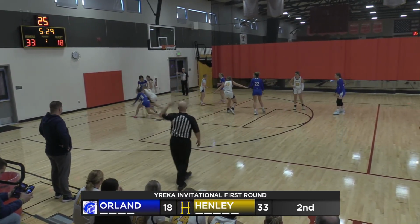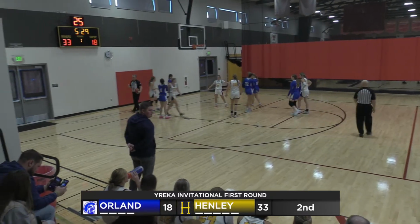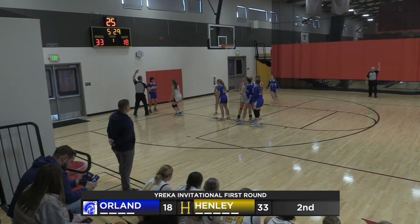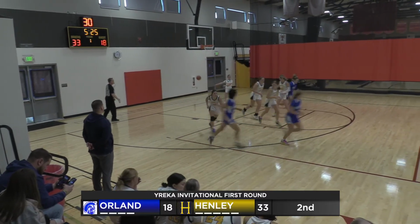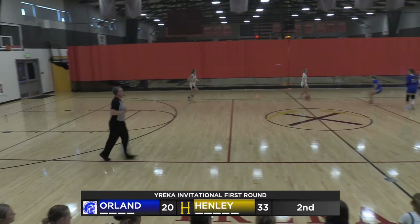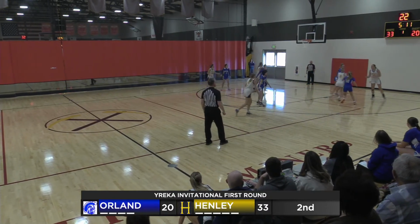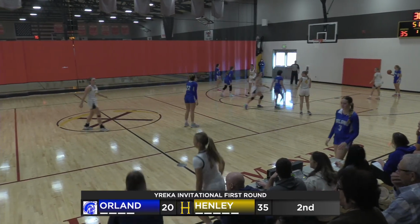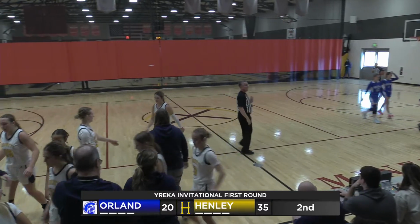Bernal will inbound. Taken away momentarily by Fasel, but she can't stay in bounds. Bernal inbounding again. And Kramer knocks down the tough shot. Tough shot. That was good defense by Fasel. Underneath Schroeder, hands it to Shade. And Randy Denson wants a timeout. 15-point lead for Henley with 5:05 to go in the first half.